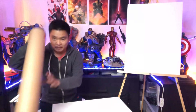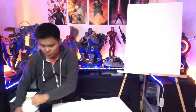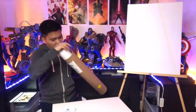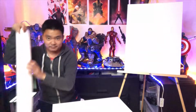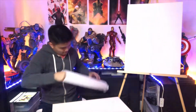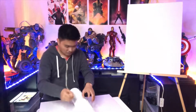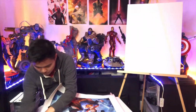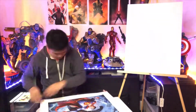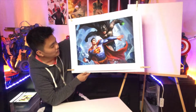Both are amazing pieces. So the first one we'll be getting out of the tube would be Batman versus Superman. If I'm correct, it's already sold out on the website. So let's try to get this out of the tube, and I hope it's easy to get them out. So there you go. This is the Batman versus Superman.